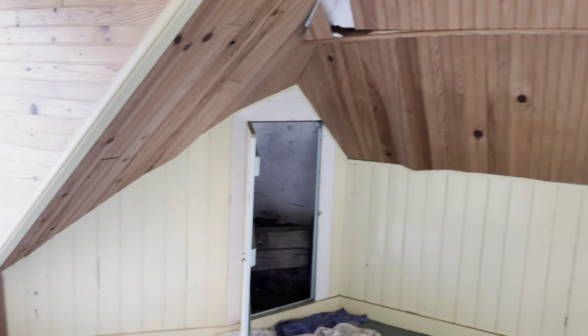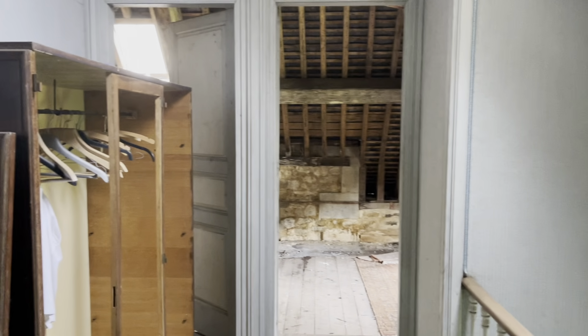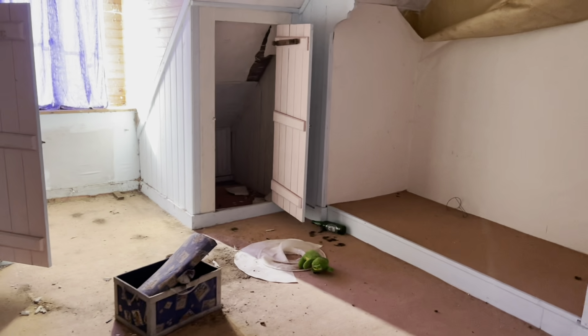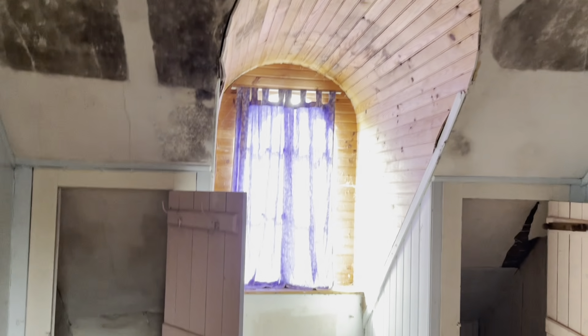This is upstairs on the second floor. You've got a bedroom where the maid's bed would be in there. That's the landing. Attic. Back into probably a children's room with recesses for a bed on either side of the bedroom, and also each would have their own cupboard.